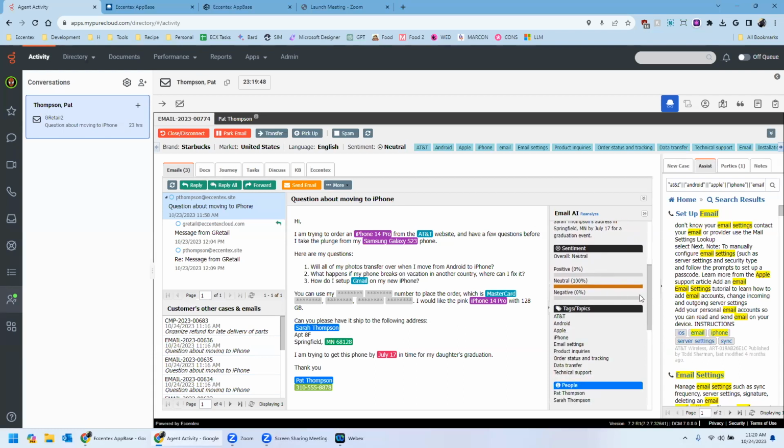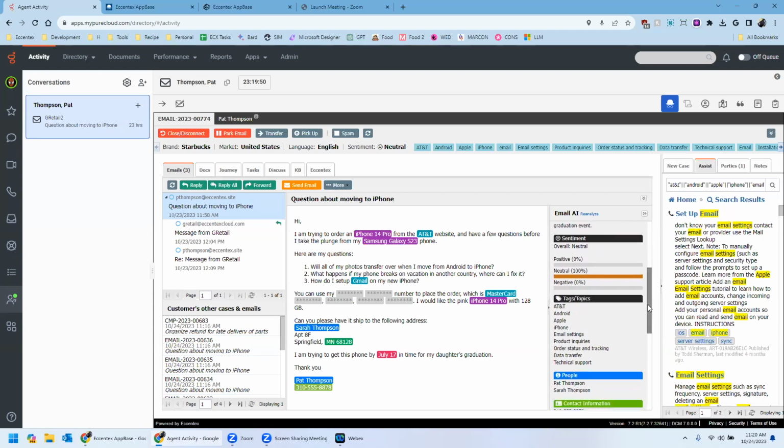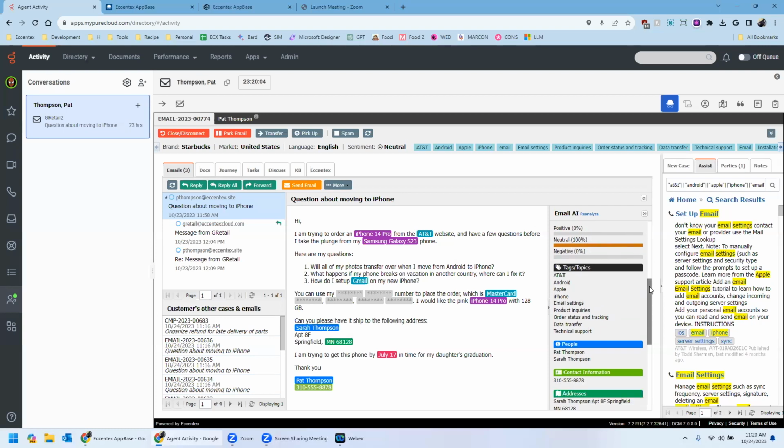Things like sentiment are clearly important, so angry, unhappy, positive. And again, not just is this positive, negative, or neutral, but also providing percent, in this case, completely neutral, but providing additional percents here, which can then later be used for fine-tuning AI.